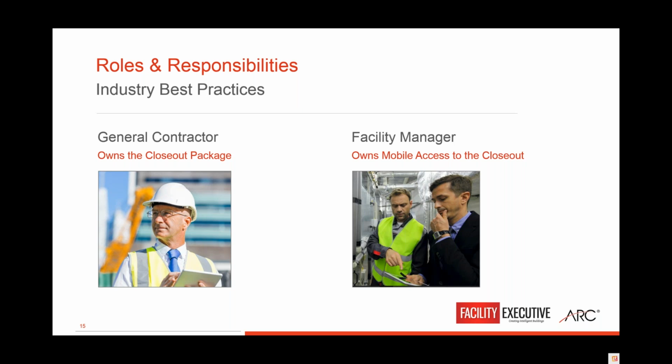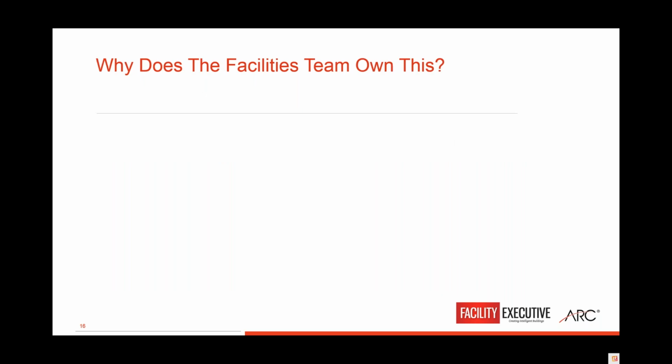Think about the last time that you went digging for stuff and you just couldn't find it, or think about that delay in getting those closeout docs at the end of a project. Own it. Get that stuff in. Get it in the hands of your team so that they can make the right decisions instead of some wrong decisions down the road.